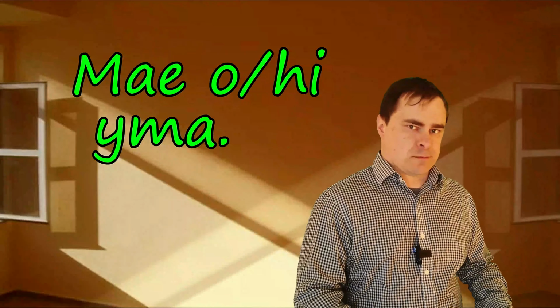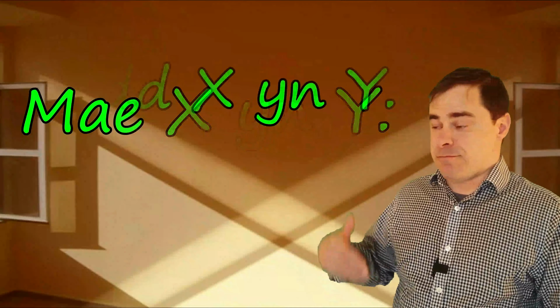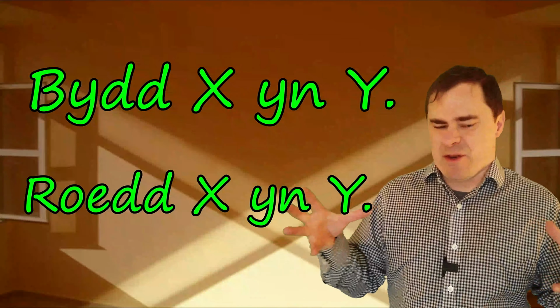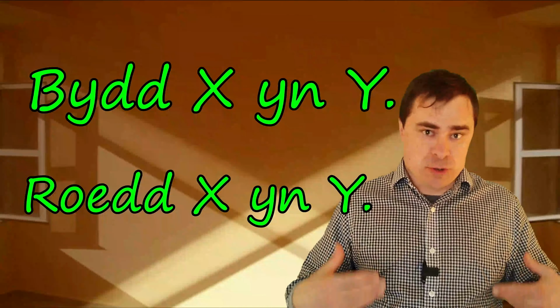So again, if you take that basic structure, mae X and Y, and substitute bydd for future tense, will be, and roedd for past tense, was. And then just any vocabulary that you know or you can look up, you'll be able to speak basic Welsh and have a basic conversation within a few minutes, once you know that. And once you know that, you can apply that past, future, present tense to any Indo-European language, and they're all going to have a structure around was, is, will be.